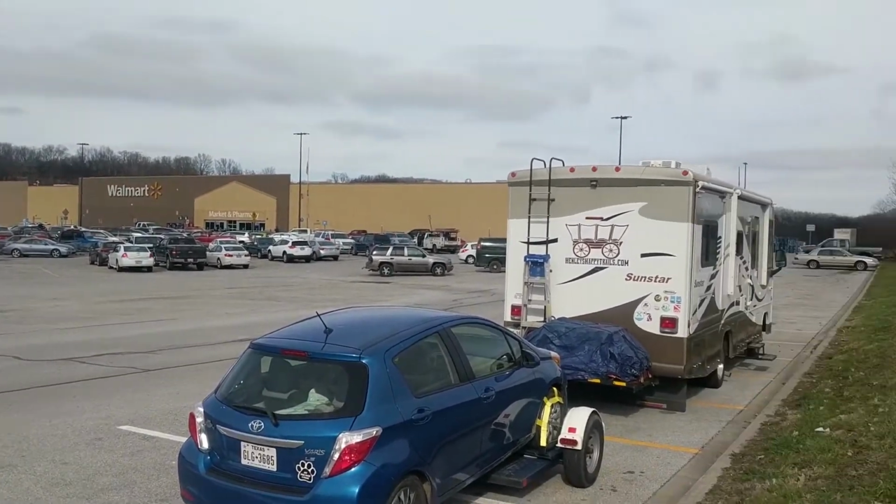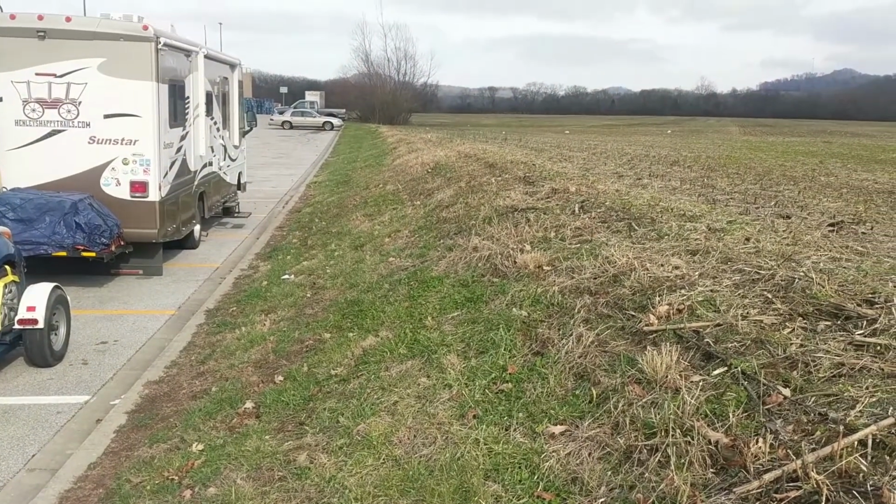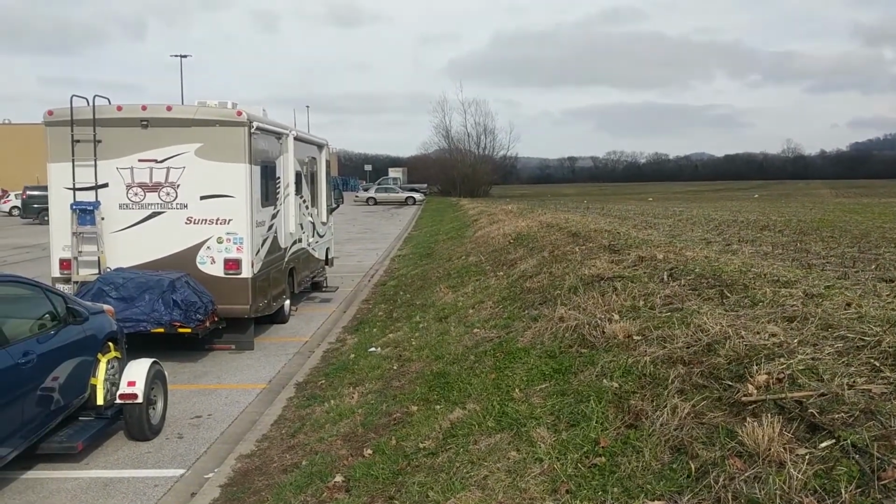If you are going to park at a Walmart and you need to put a slide out, try to park in a location next to grass like this. This would allow us to put our bedroom slide out.